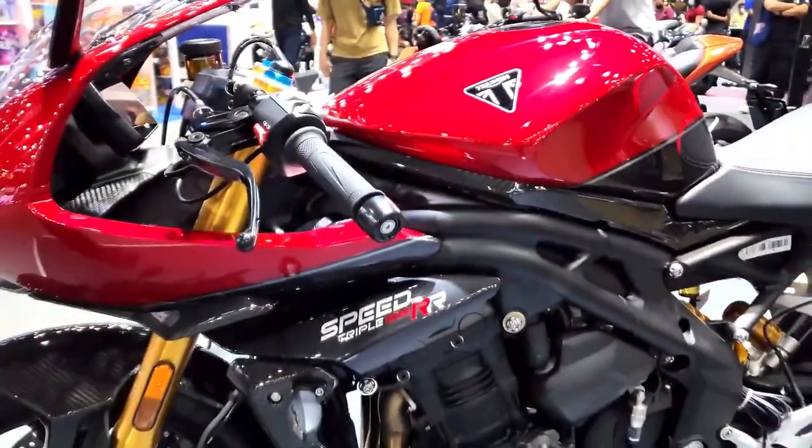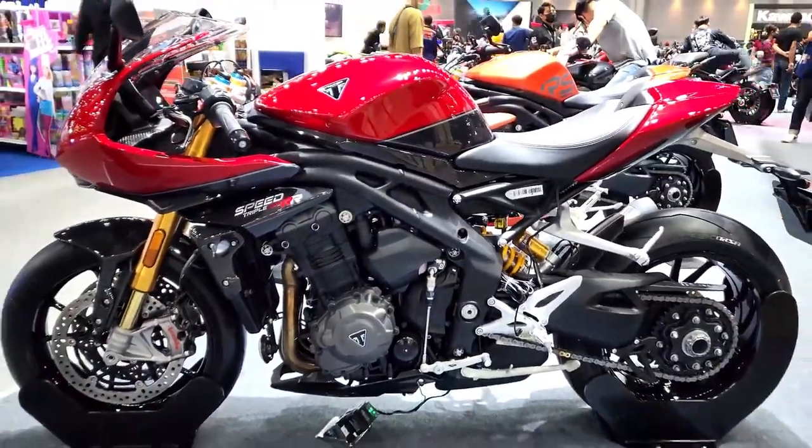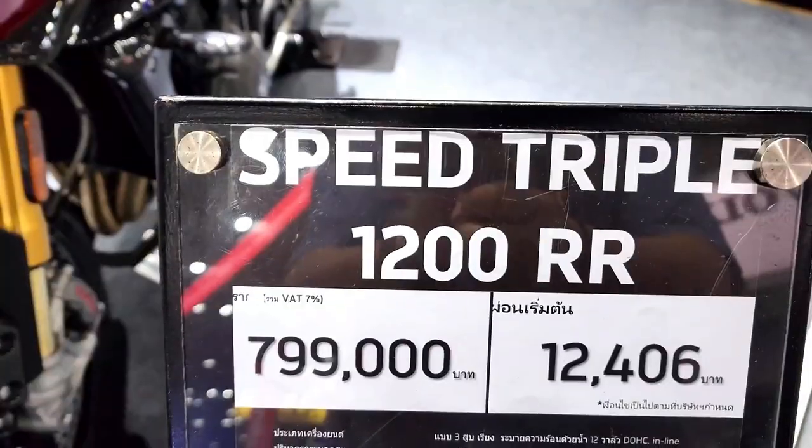Starting at Rs. 298 million, it comes in two color options, red-black and white-gray.